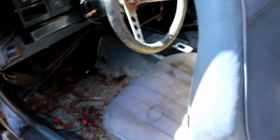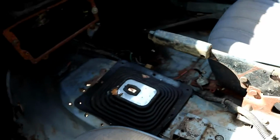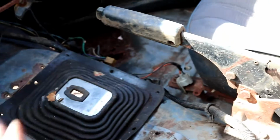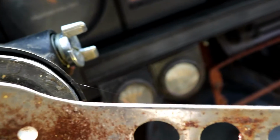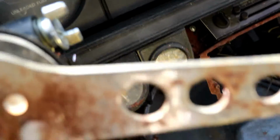They're horrible. Since it was a shell, he left it with the trans tunnel open. That's why I have this little thing over top of it, because the cats aren't smart. They won't get in it if there's something covering the hole. But yeah, I do have the little AutoZone special gauges right there. I don't know if they're still wired up or not.